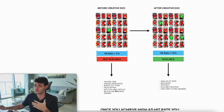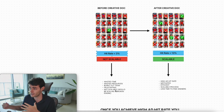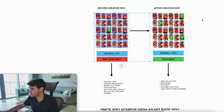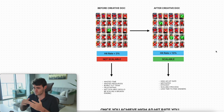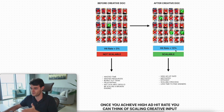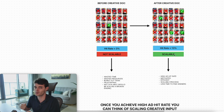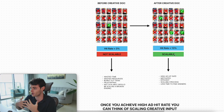So there's no point in scaling your creative infrastructure if you don't have a systematic way of increasing this hit rate, right? And so we want to go from here to essentially triple or quadruple or 5x your winning ad hit rate ratio. So go from a 3% to maybe a 13%. Typically within our clients, we start scaling creative production whenever we see at least 10 to 12 to 15%. That is a good indication that we have good volume, and anything that we're launching, 1 in 8, 1 in 7, 1 in 10 ads, are actually winners and are actually scalable.